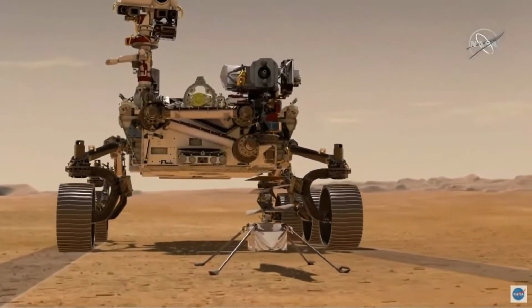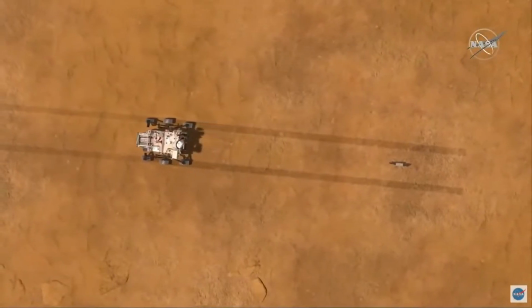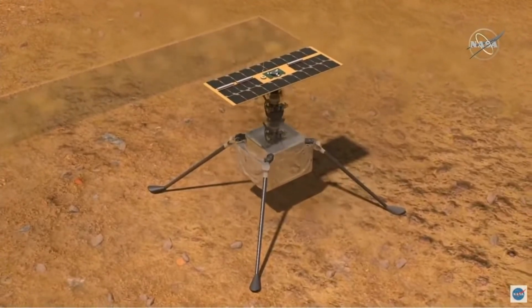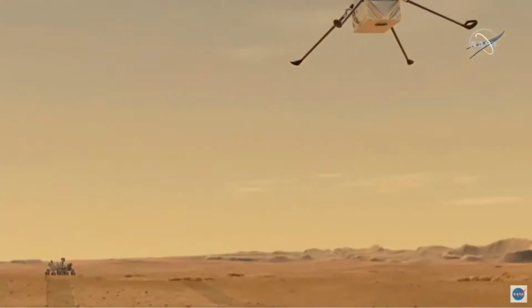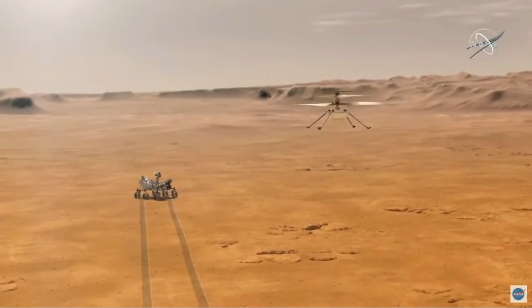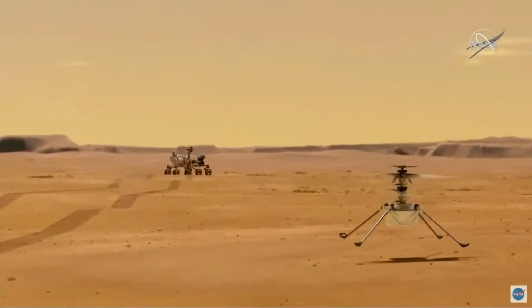Our experiment window is 30 Martian days. So we have planned up to 5 flights of incremental difficulty. The very first flight, the main thing is we want to get the legs off the ground, and so we will basically go up about 3 meters, and we'll hover there, and then we'll come down again, and that will be the first, really major milestone.